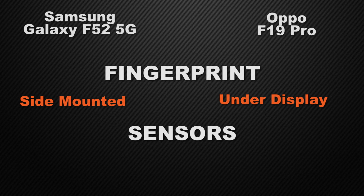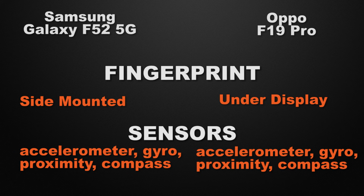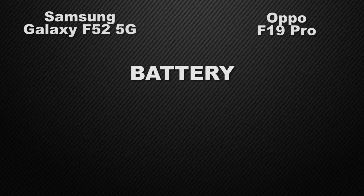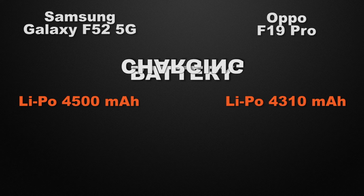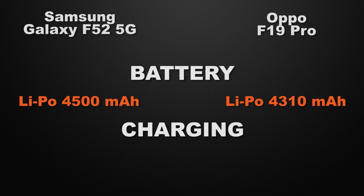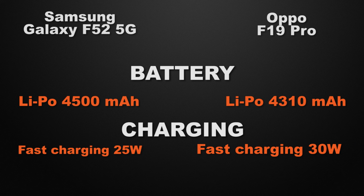And about the sensors in the devices, F52 has accelerometer, gyroscope, proximity and compass. So again it's a tie. Let's talk about the battery capacity of the devices. F52 has 4500 mAh of battery capacity, whereas F19 Pro has 4300 mAh of battery capacity. So the winner here is F52 because it has a slightly bigger battery capacity. Let's talk about the charging speed of the devices. F52 has 25 watts of fast charging, whereas F19 Pro has 30 watts of fast charging. So the winner here is F19 Pro because it can charge up your device faster.